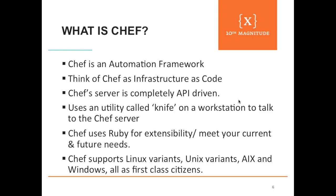An important piece is that the Chef server is completely API driven. So if we want to use our command line utility, which we call Knife, to communicate with the Chef server, that's great. If you want to use the web interface, that's great. You could also integrate it with any other existing systems you have that are able to consume a REST API. So potentially you may have some part of a deployment system where you say, now I need to be able to roll out the change via Chef. You're able to facilitate those changes through the API.